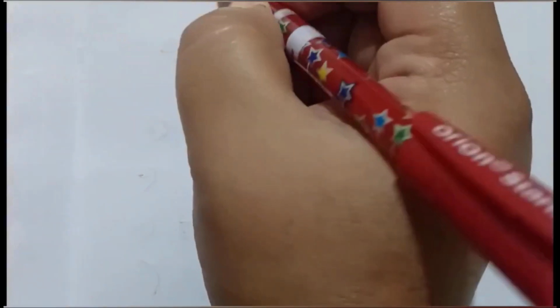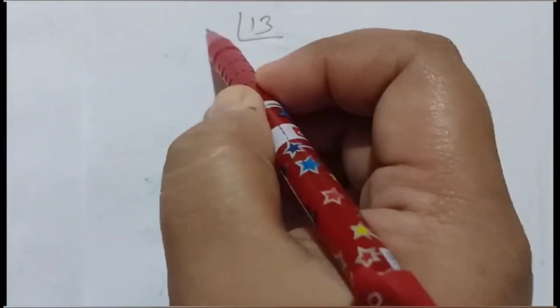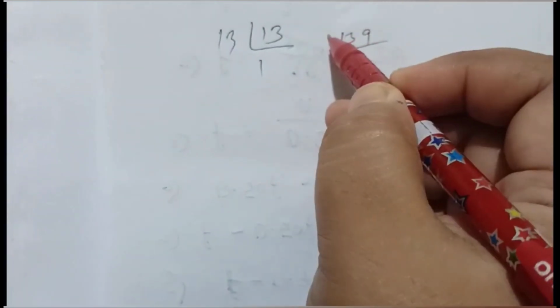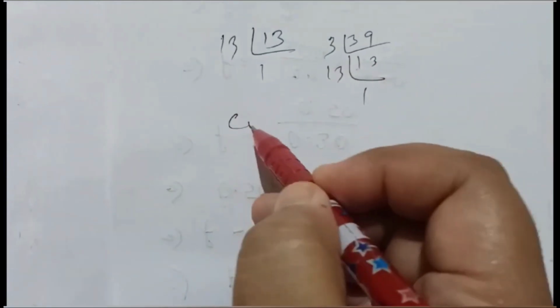Now let us see 13 and 39. Here 13 times 1 is 13, and 39 is 13 times 3, and 3 times 1 is 3, then 3 times 3 is 9. So here the common number will be 13. Yes or no?